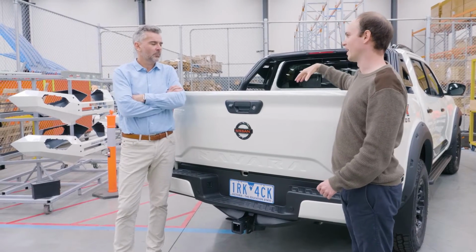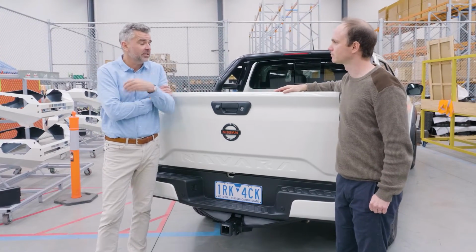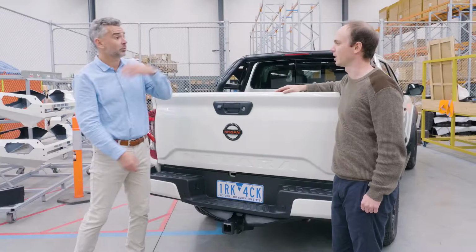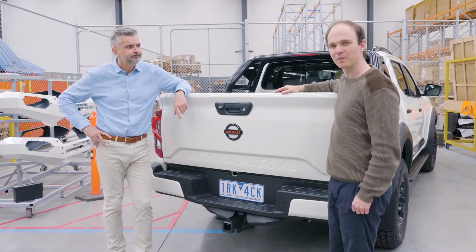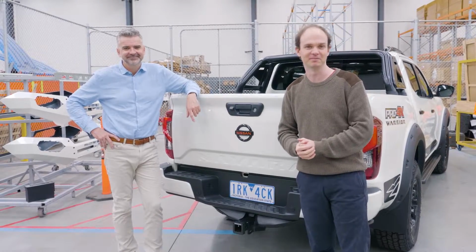Because you add weight to the car, to keep the same payload, you have to recertify, don't you? Absolutely. You have to recertify and revalidate. You have to do all your testing again. Even the wheel had to be redone. Even though it's a carryover wheel from the N-Trek Warrior, we have to redo all the validation at that higher payload, the higher mass. Well, why don't we go and have a look, because it's just behind us and you can hear it obviously, at how this thing's built. Bernie will give us a tour of the production line.